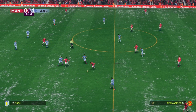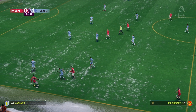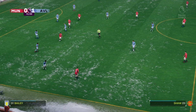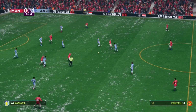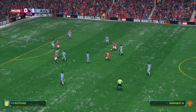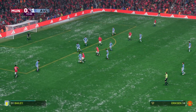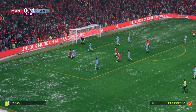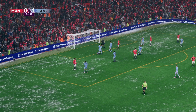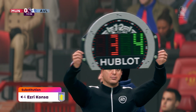Rashford. Minutes remaining. Here's Luke Shaw. And it's with Amrabat. And he's beaten him here. Good patient build-up as they try to fashion something. And will it be the leveller? Terrific piece of anticipation. Time for a change then.